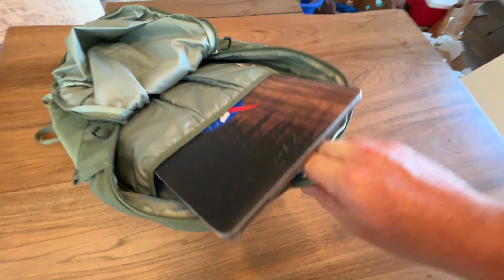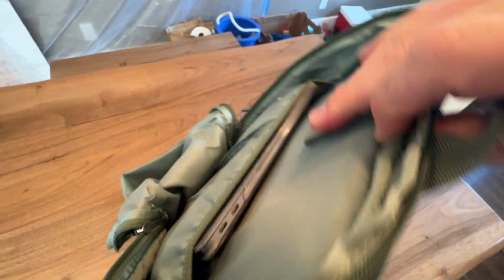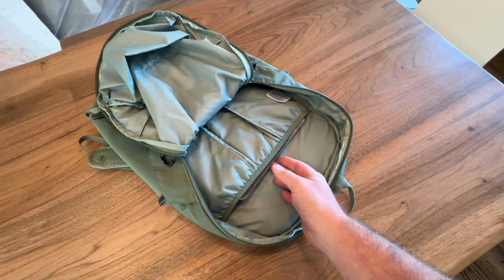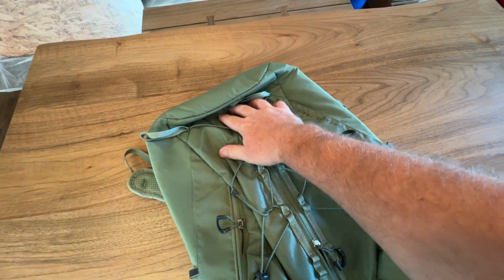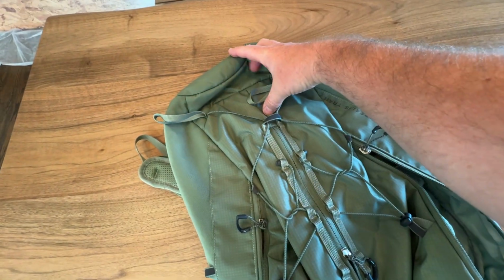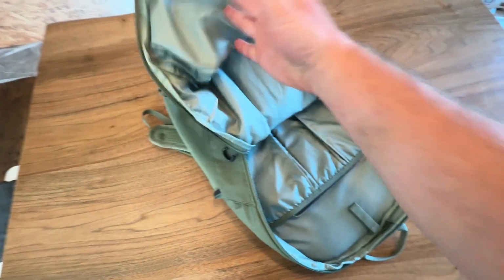Sorry, I'm not a professional YouTuber. So that slides in, easy to grab. You can see it's still accessible. Again, false bottom is maybe about right there. So well above the bottom of the pack. So that's good for not damaging the laptop.